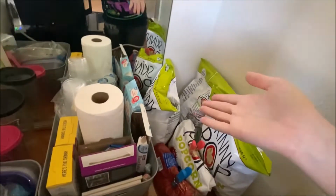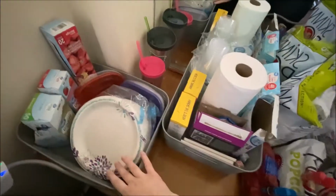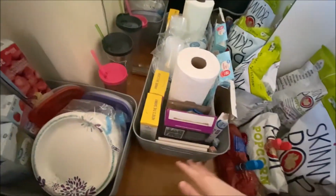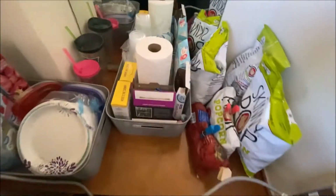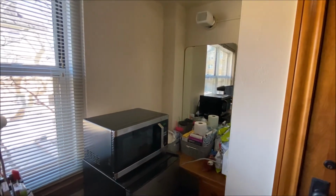Right here is just where I keep all my food. And yes, I do have a Skinny Pop addiction, as you can tell. Please don't judge me. But I just keep all my food and stuff in those baskets and whatnot. And so yeah, this is our kind of little kitchen area right here.